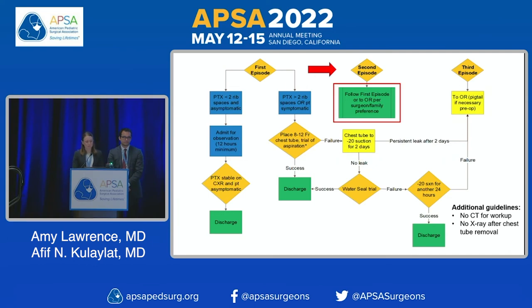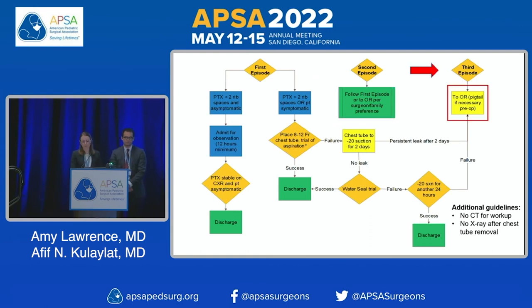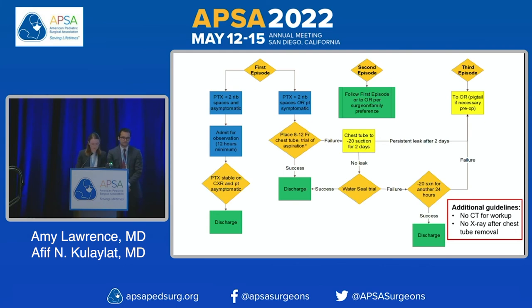Those patients who were admitted with their second episode were allowed to decide with their family and the surgeon whether they would prefer to repeat the first episode management or proceed directly to the operating room for VATS. For the third episode, we recommended direct admission for a VATS procedure when appropriate. Additionally, we recommended no CT for workup and no x-ray be performed after chest tube removal.